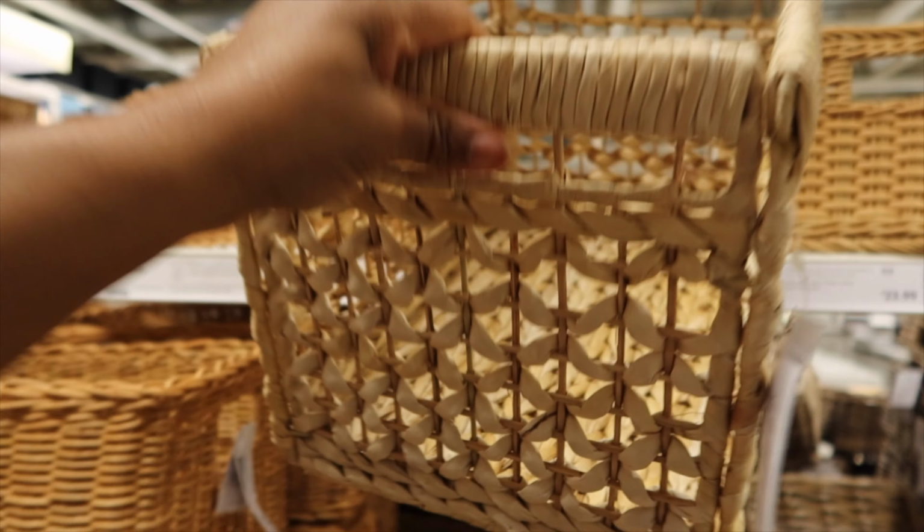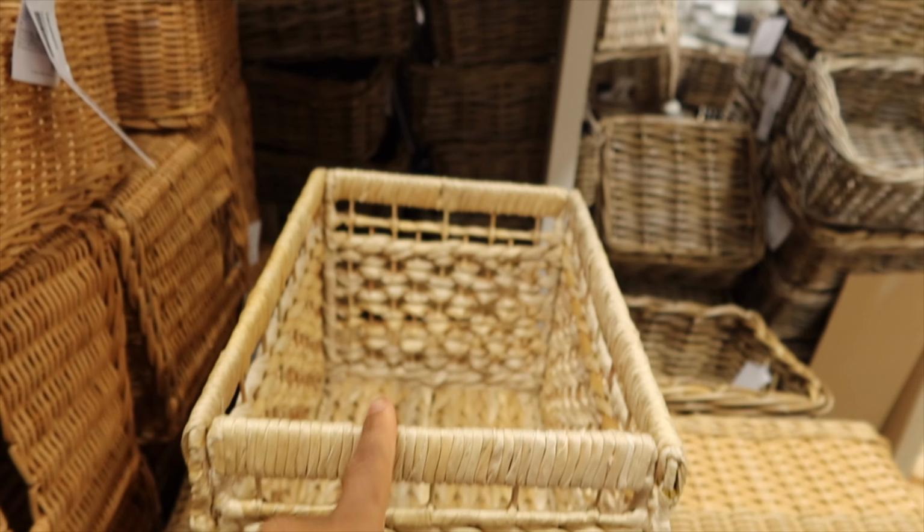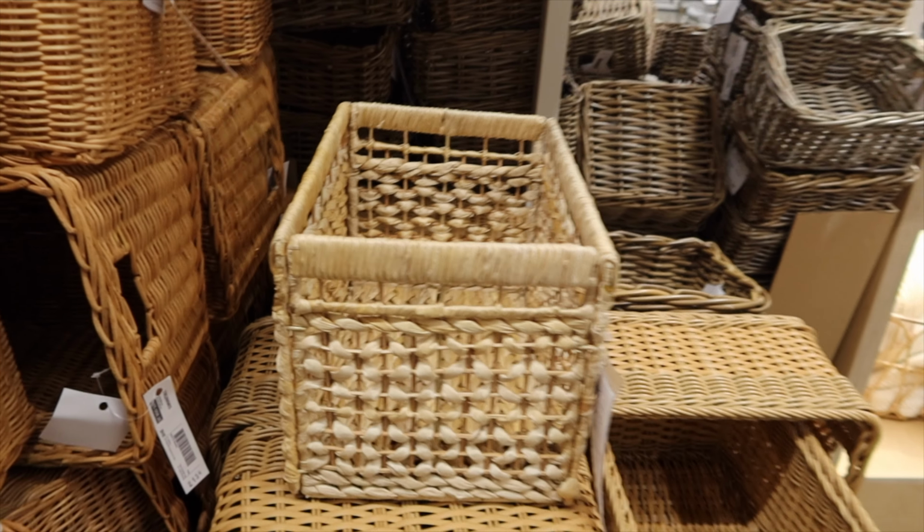Love it. Sticking with baskets, I really wanted to buy this basket, but they unfortunately didn't have any in stock. As you saw in the before clips, they did have one. I guess it was like their showcase one. What is it called? Floor plan, their floor item. I can't remember what the name is. Mommy brain is a thing. But anyway, they had it there.